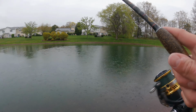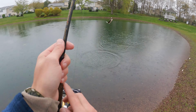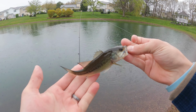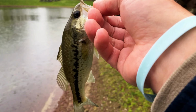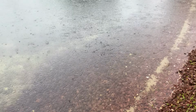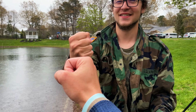Nice. He's a fighter. He's a fighter. Chunk. He inhaled the swim bait. All right. Let's give him a smooch and a release. Mwah. Nice.